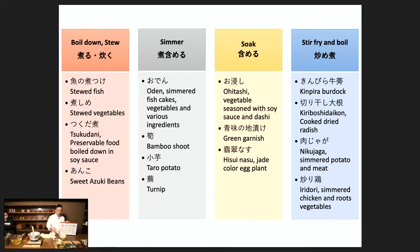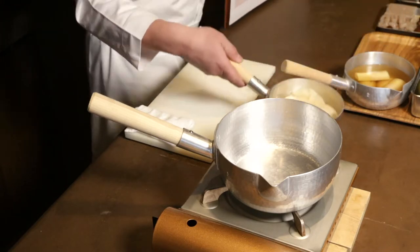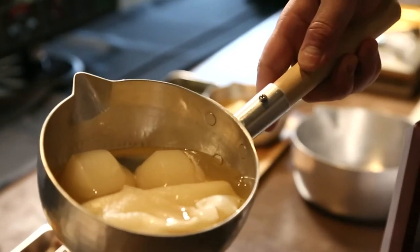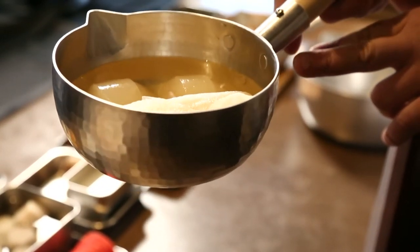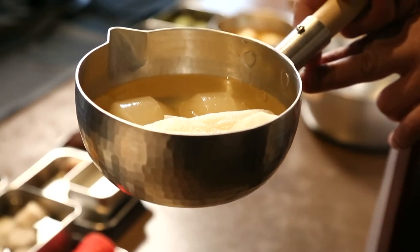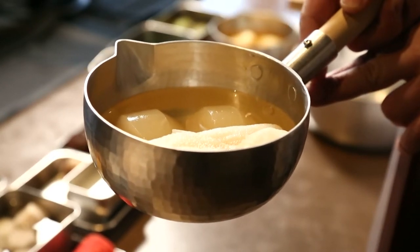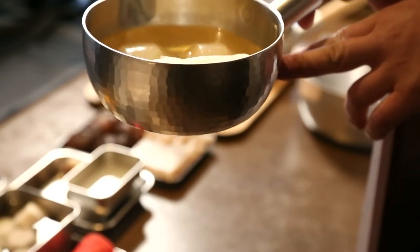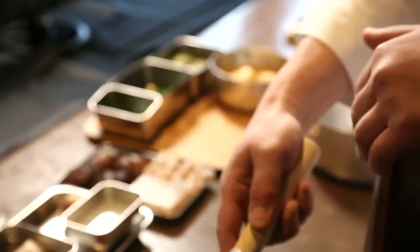For example, we've got turnip, small turnips, available today. You actually see the ingredient inside the dashi, and this is something I cooked yesterday. The flavor has soaked in very well because it has been in it overnight.